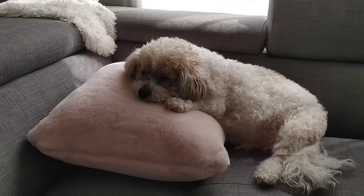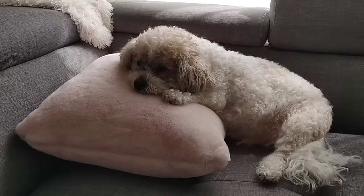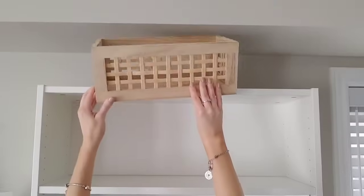Of course, I have my adorable little helper here, Holstein. He's napping on the job, just soaking in all the sun, looking so adorable.